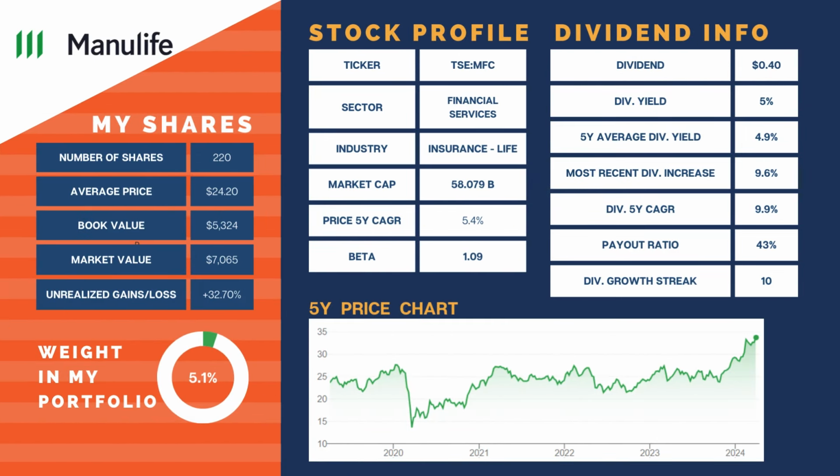Next, we have Manulife Financial Corporation at 5.1% of our portfolio. That puts it right in the middle of the portfolio, position-wise. It is our one holding in the life and health insurance industry. Manulife has done exceptionally well over the last year, and I still see a lot of upside in the year ahead. MFC will be reporting Q1 results on Wednesday, May 8th, after market close.